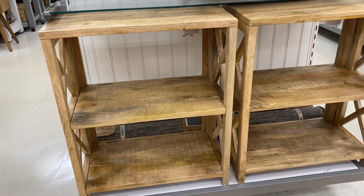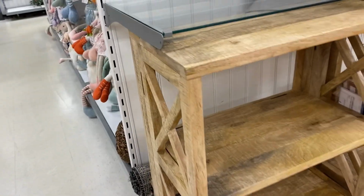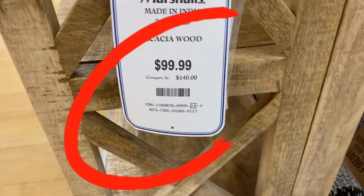Lots of good things for the spring getting put out on the shelf today. I like what I saw. I will be back in the coming days to look at the things that they are continually putting out.